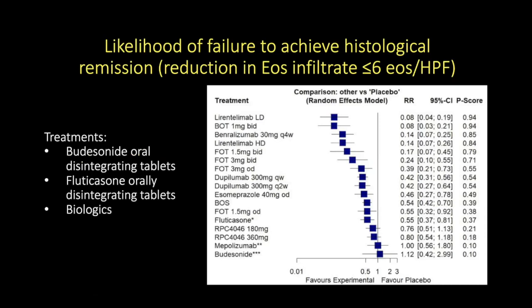So this is the forest plot, first looking at the relative efficacy to achieve histological remission when the definition was the eosinophil infiltrate count of less than 6 eosinophils per high power field. If you look at the treatment types on the left column here, now we can see they include biologics, they include budesonide oral disintegrating tablets, which are labeled as BOT here, fluticasone oral disintegrating tablets. And as you can see, they've ordered these treatments in terms of their efficacy compared with placebo.